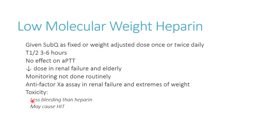Other nice things, less bleeding than heparin typically. It has a lower propensity to cause HIT, but still can cause it, okay? And also, there's some cross-reactivity here. So if I had a patient who had a history of HIT, I would not want to give them enoxaparin because I could have a cross-reactivity, could still activate those antibodies, and then I could have another episode of HIT. Okay, you don't want that to occur.